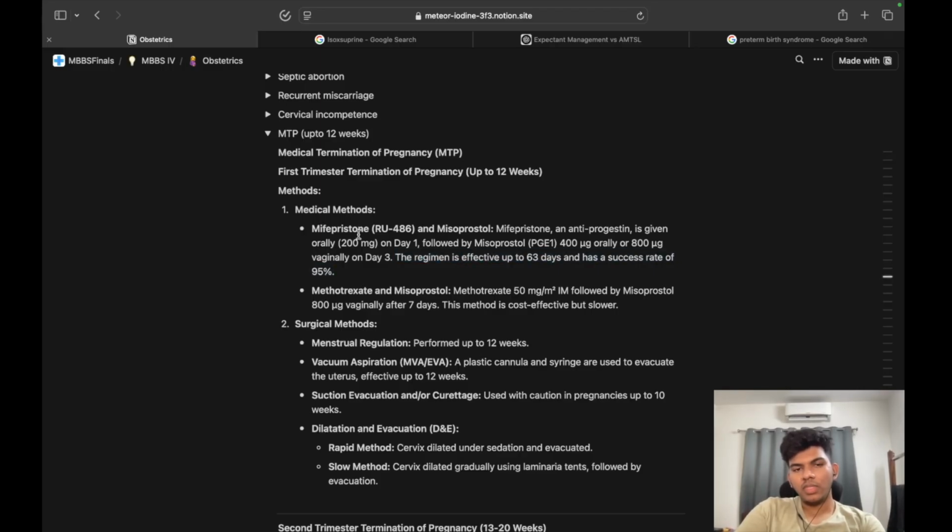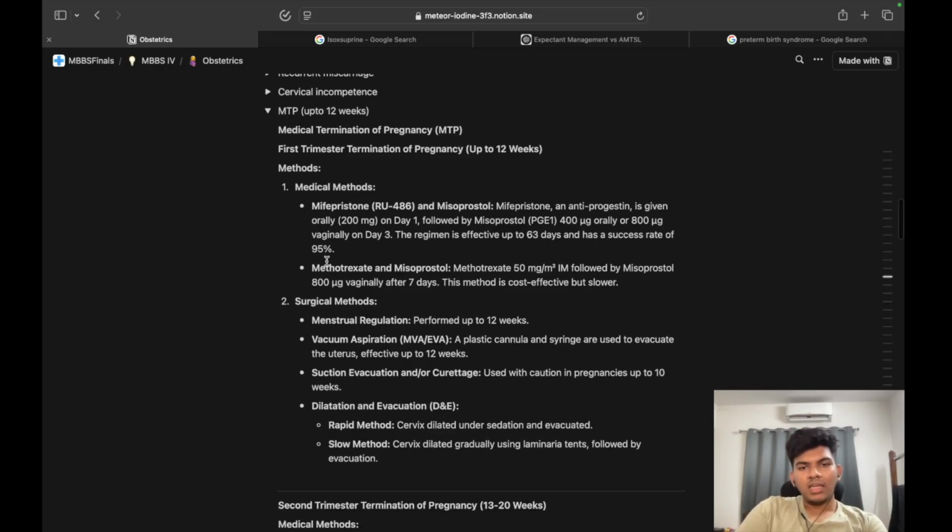So these two with the doses: 200 milligram mifepristone, then 400 microgram orally or 800 microgram vaginally misoprostol. So that is this and this. Then coming to methotrexate and misoprostol.